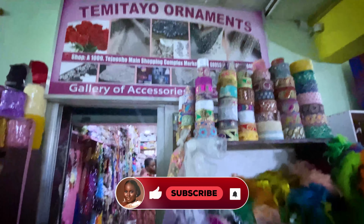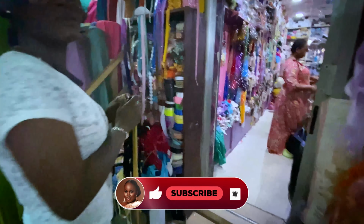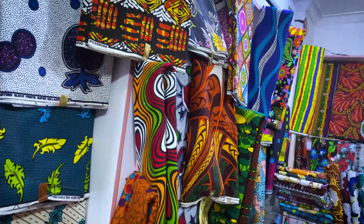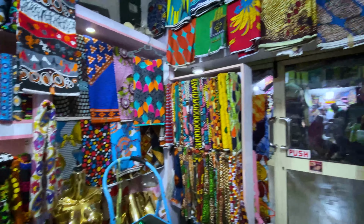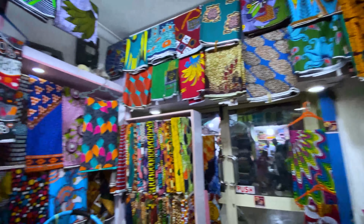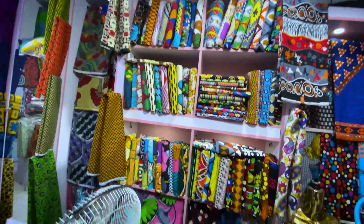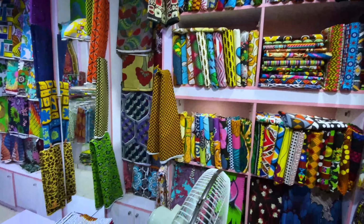So, the entire ornament, that's the place of our shop. I'm still buying. As you can see, I'm still buying. 20 yards. So, we need pretty fabrics for Ankara, precisely. Beautiful, beautiful Ankara fabrics like this. I'm working with one Ankara like that, so I'm trying to pick a fabric for myself.